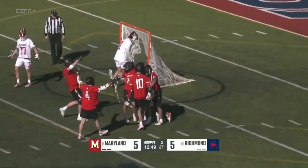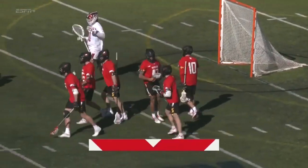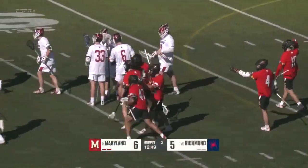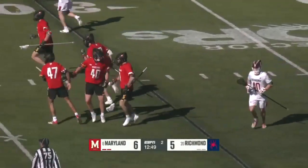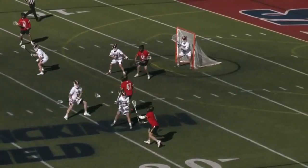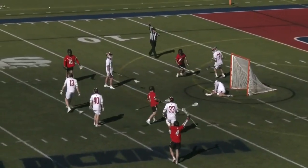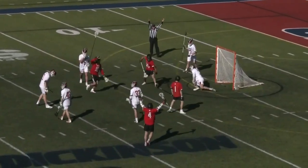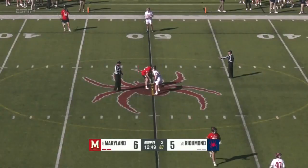Zapatello comes down. And you got your best defenseman in the trail situation, where they had numbers. You always want to be checking as you're getting back on defense. You're running people off the field, and the other team has players the caliber of Zapatello. That's going to be a dangerous scoring opportunity. So 3 straight goals now, and Maryland up with a 6-5 advantage here.